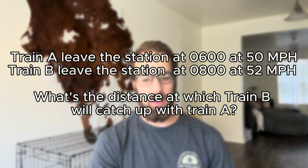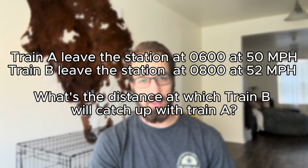For the math section, I would recommend memorizing all the formulas for area, volume, and surface area, and absolutely know your order of operations and factorization. Definitely when you're studying for the math section, make sure you're including word problems. A common problem that I was studying, and I did see one like it on the test, was a scenario where train A leaves the station at, let's say, 0600 at 50 miles per hour. Train B leaves at 0800 at 52 miles an hour. What's the distance at which train B will catch up with train A?